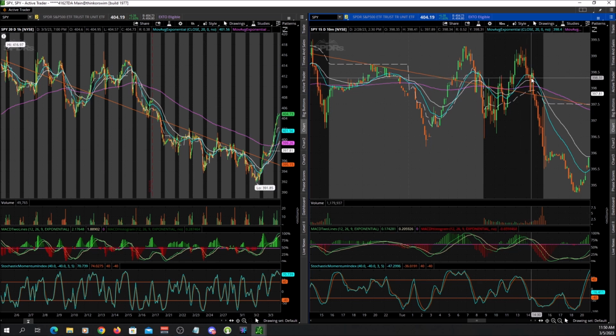And I should have seen this. I should have recognized that this was possibly going to end up happening, because that ended up being a big dump right there. So I tried to buy the bounce right there, and it got flushed out.